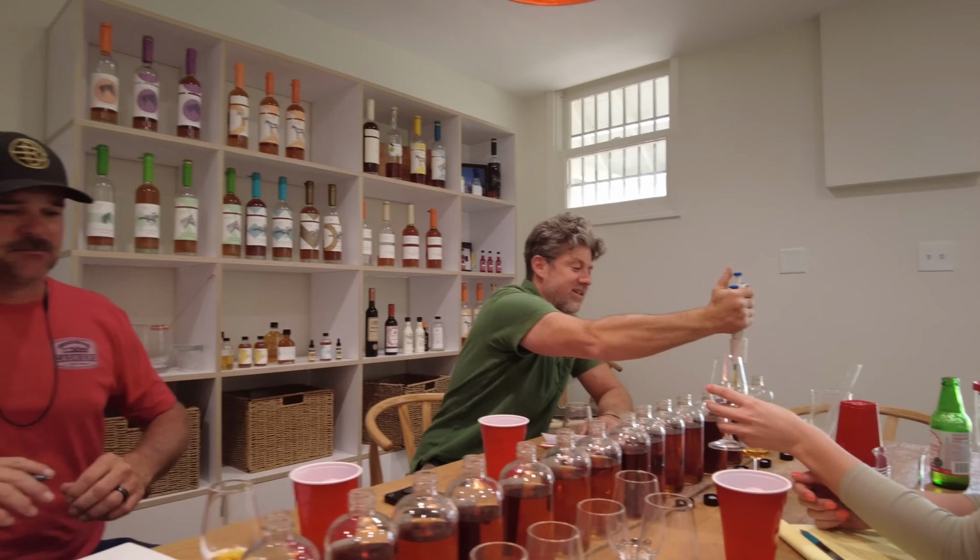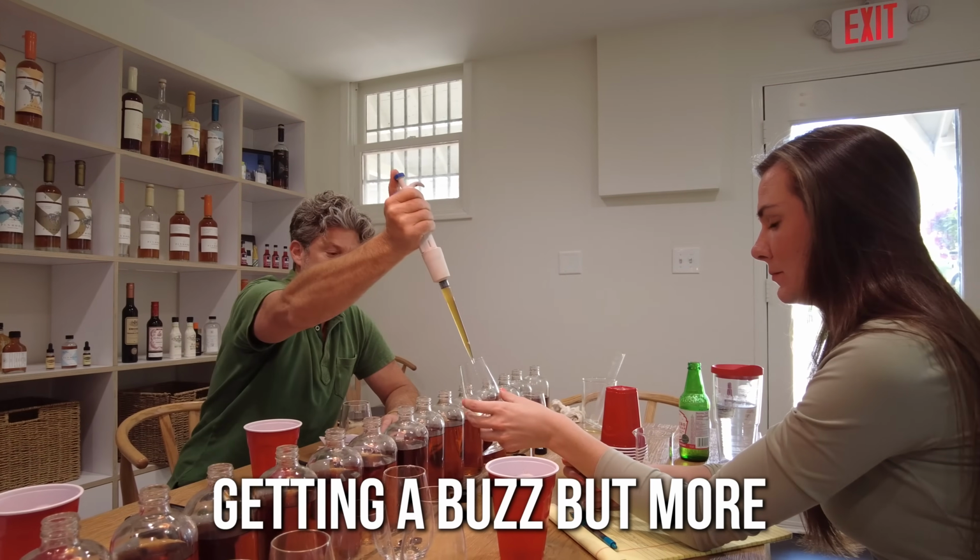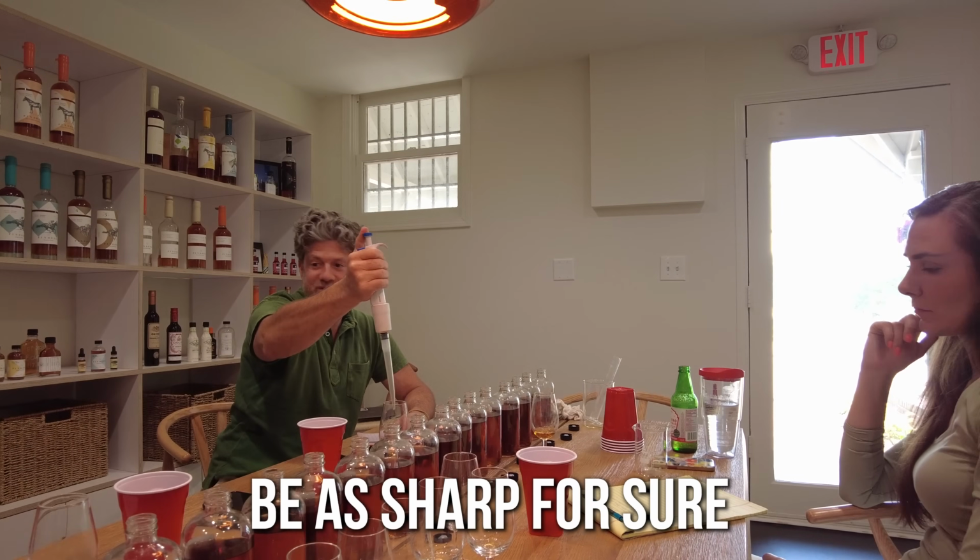This whole spitting it out, pouring it out is new for me. To me, it's less about getting a buzz, but more, your palate's not going to be as sharp for sure.